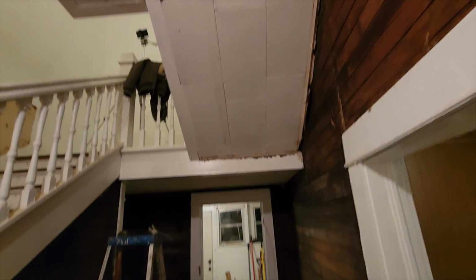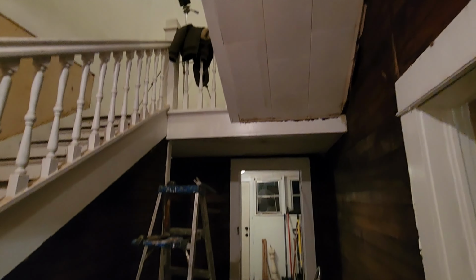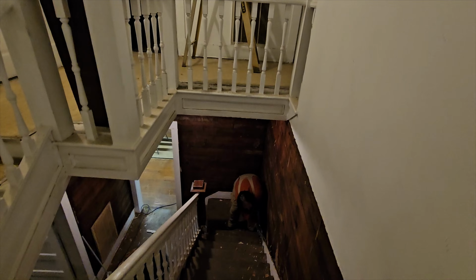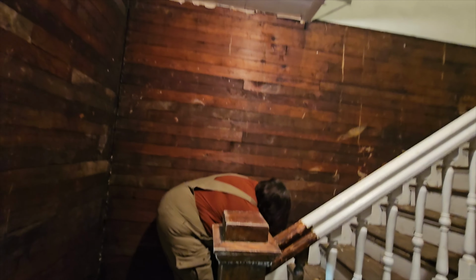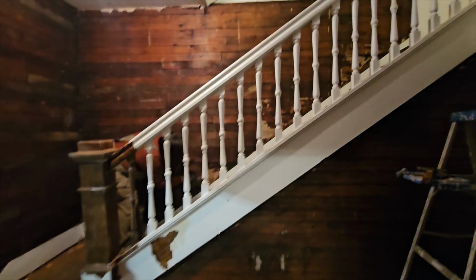Next, ceiling tiles. Fortunately, they're not just a whole bunch of ceiling tiles. But yeah, there you go. So, we just got all the paneling down, like Lisa said. And now, we get to tackle the ceiling. Let's see, to set this up, probably need it in here.